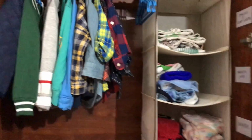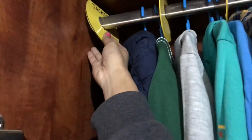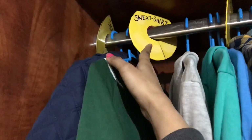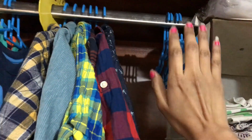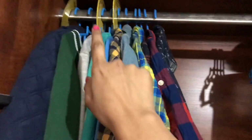If I talk about this particular section, here you can see I have used hangers to hang all of his clothes. It's basically a DIY clothes divider. I have labeled it for different clothes like sweatshirts, jackets, shirts, etc. In case I'm out of station, somebody else in the family can properly organize and hang all of his clothes in their positions.